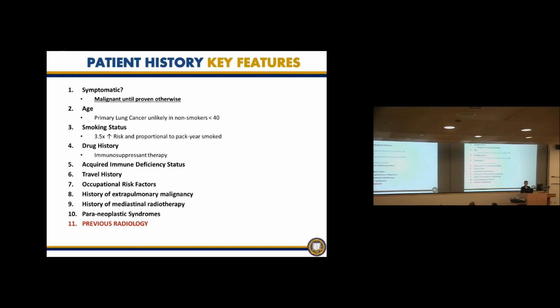So also in the National Lung Screening Trial, that evaluated high-risk patients, the high-risk group were patients 55 to 70 years old who had about a 30 pack year history and who had quit within the last 15 years. If they had quit more than 15 years ago, then it basically set them back to as if they hadn't smoked prior. Drug history, have they been on immunosuppressants? Travel history, any sort of extrapulmonary malignancy. And I think this last item here that's bolded in red is probably the most important one. Have they had any other nodules on previous radiologic exams that we can compare it to?